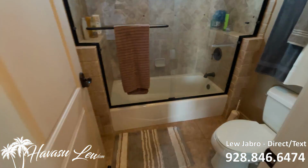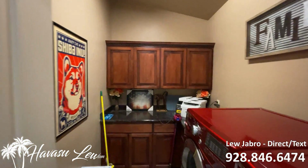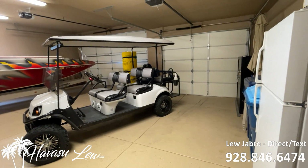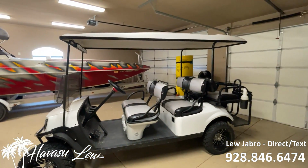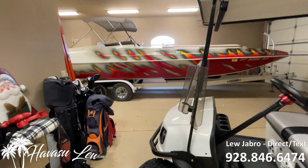All right, let's go check out the pool. So you have your indoor laundry right off the kitchen. Granite counters. Has a utility sink. So you have a fully finished, insulated 3-car garage. Has a 30-foot bay and a double wide 36-foot bay.